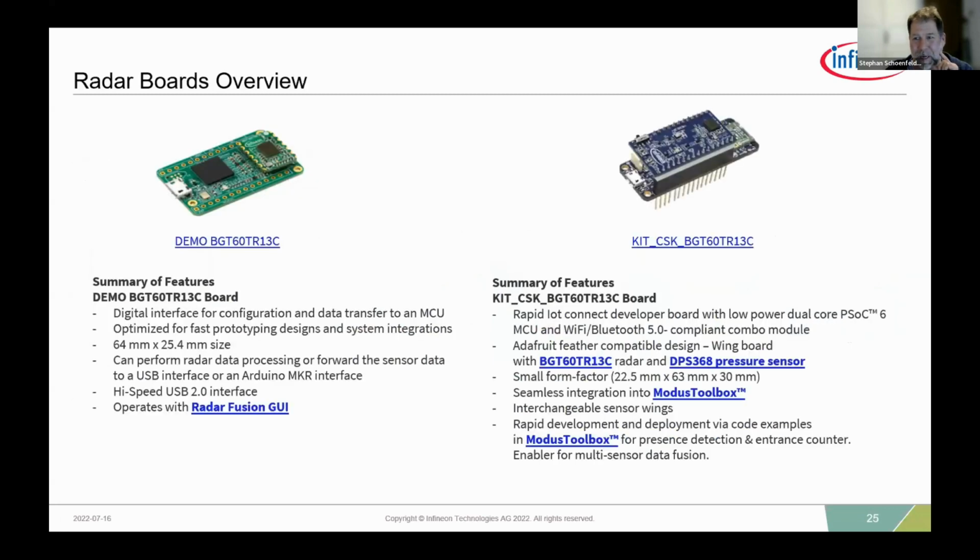Good, and with that, I'm handing over to Ivan, who will give you an introduction on these boards that we can offer. Perfect. Thanks a lot. Yes, so there are two boards that are of interest for you. The first one on the left side is the one that Stefan also used for his recordings. It's called the Demo BGT60 TR13C board. This has the advantage that you can stream the data via the USB port and visualize it in the Fusion UI, for example, and use those high data rates to do the machine learning magic, as Stefan described.